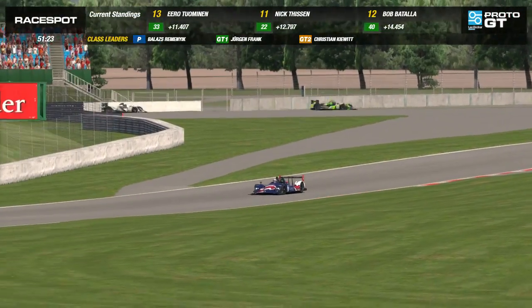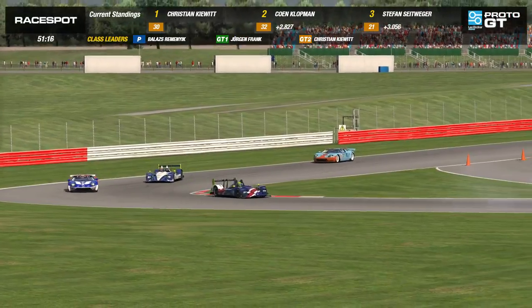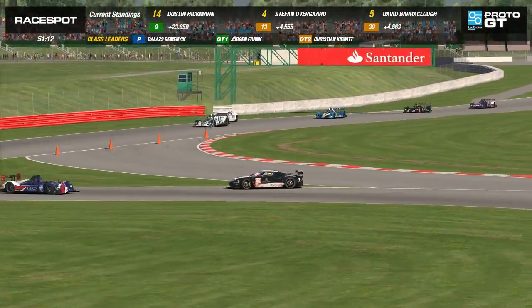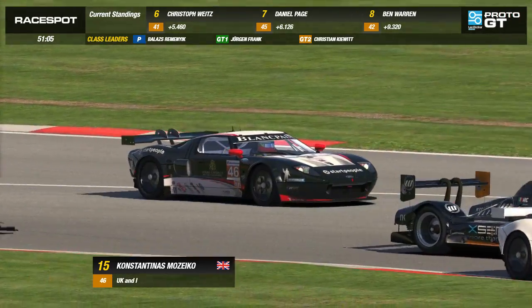Mertz all hot on their tail, making sure they don't catch traffic here at that Clubville chicane. Definitely what you do not want is to be meeting other spinner traffic. Spinner in front of your leader there, a GT2 car. Yeah, Mozzie Echo just has a little spin in front of Remenick. Yeah, I have no doubt Remenick had a little bit of a scare there.